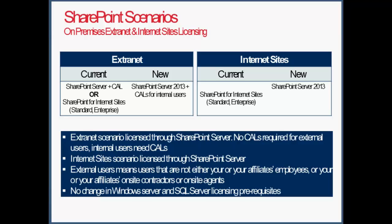All you need now is just to have that SharePoint server license and also a CAL for your internal users. For internet sites, it's even easier. You just have the server license. No CAL required for your external users. The internal users do need a CAL.